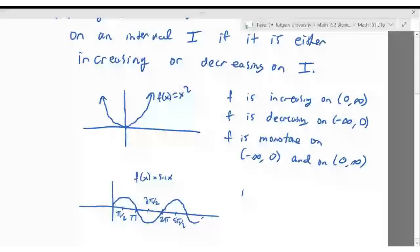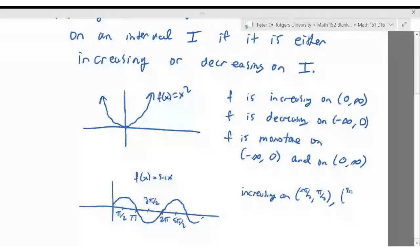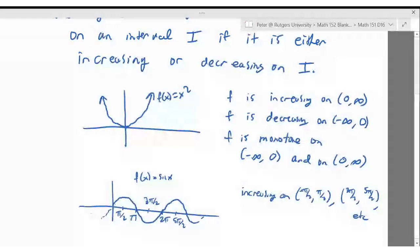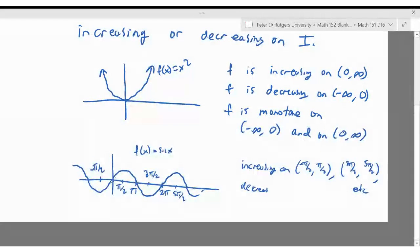We would say that it's increasing on negative pi over 2 to pi over 2, 3 pi over 2 to 5 pi over 2, etc. Because you can see, even though I didn't draw this part of it, where the slope is positive. We'd write that it's decreasing on pi over 2 to 3 pi over 2, then 5 pi over 2 to 7 pi over 2, etc.